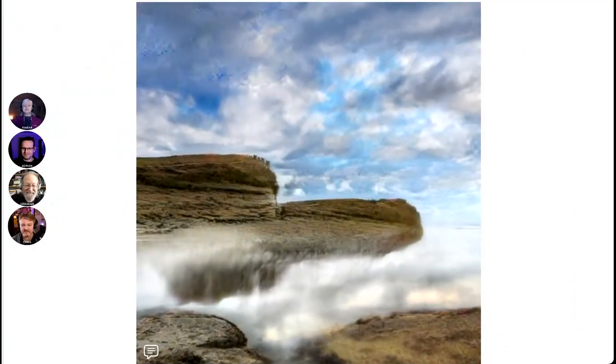Let us move on. Here's my little stint. I went on a little virtual vacation as well. I went to the sea and tried to do some landscape photography.